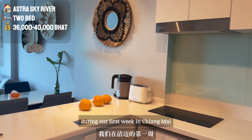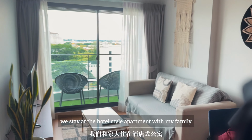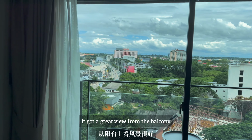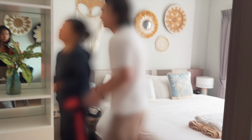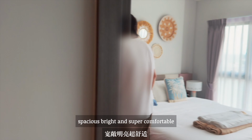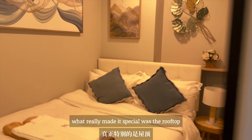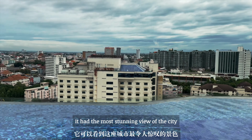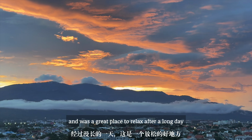During our first week in Chiang Mai, we stayed at a hotel-style apartment with my family. As you can see, it had a great view from the balcony. The room was absolutely perfect, spacious, bright, and super comfortable. What really made it special was the rooftop infinity pool. It had the most stunning view of the city and was a great place to relax after a long day.